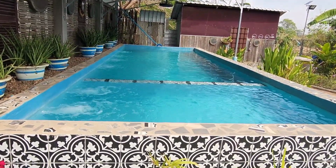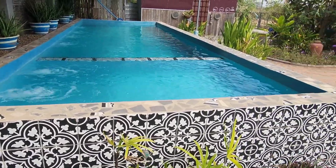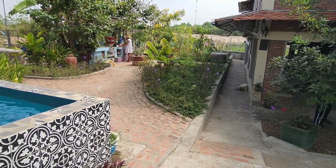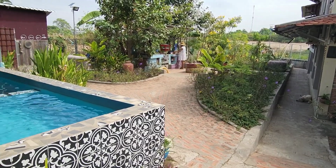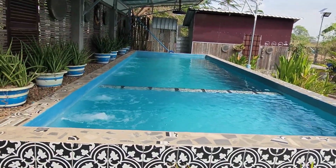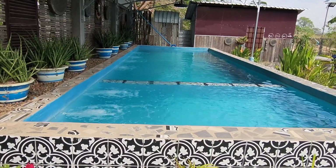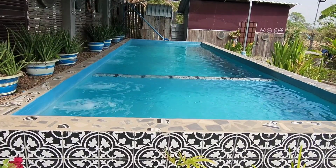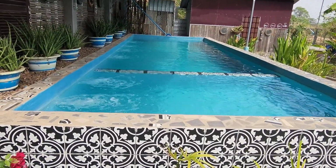So that's a real added bonus, a swimming pool. Now we'll go and walk around the yard and the hotel grounds and see what else there is, but the swimming pool is really impressive. I mean, I'm really impressed. I didn't think they would have a swimming pool on an island at a homestay in the middle of the Mekong River. So that's a plus.